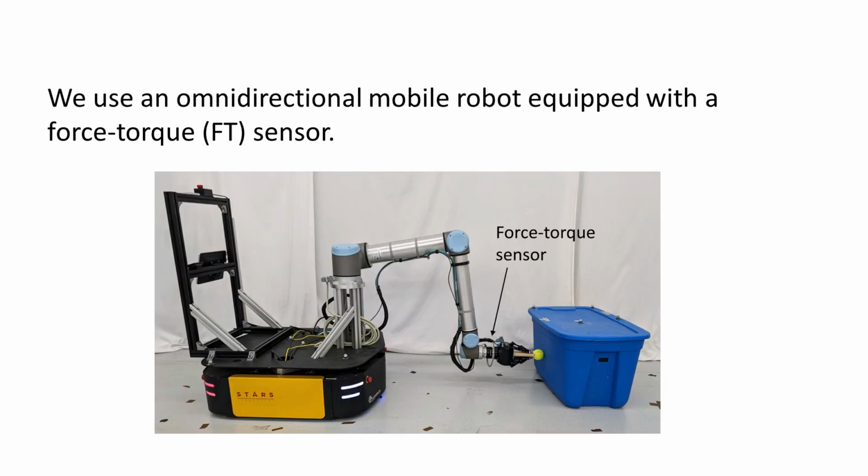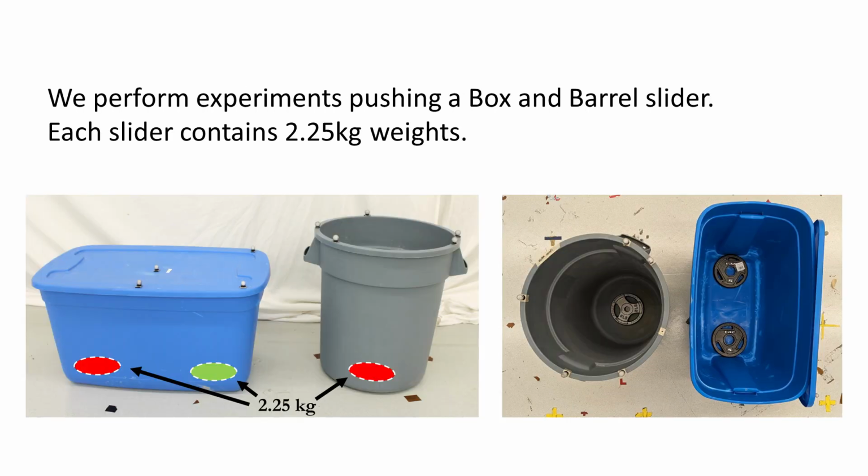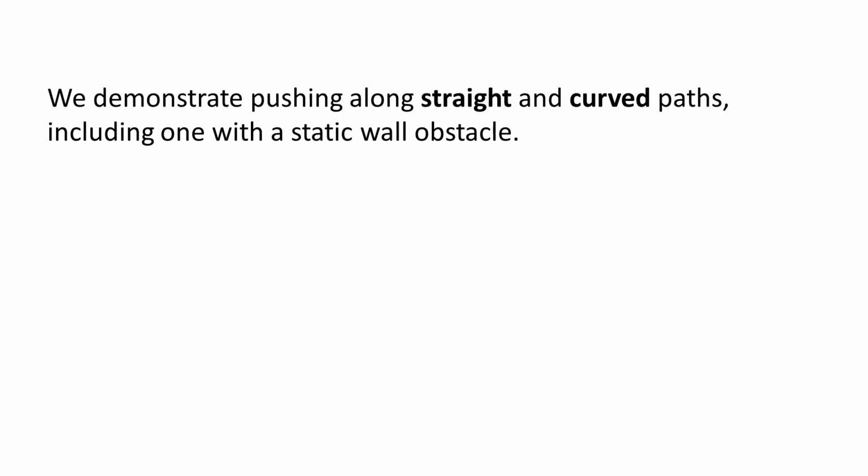We use an omnidirectional mobile robot equipped with a force-torque sensor at the wrist of the end effector, as shown here. We perform experiments pushing a box and barrel slider, each of which contains 2.25 kg weights. We demonstrate pushing along straight and curved paths, including one with a static wall obstacle.